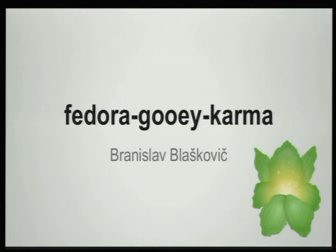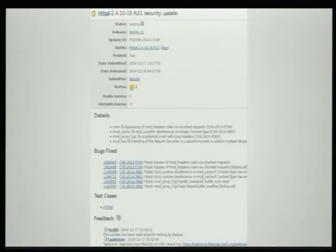Hi, I'm Branislav Blaškovič, and I will talk about testing of Fedora, and I will introduce this tool, fedora-gooey-karma. If you know, Fedora has an updates testing repository where the updated packages which are not yet in the stable repository are located. It takes, I think, 1 week, and after this 1 week, it goes to the stable repository for regular users.